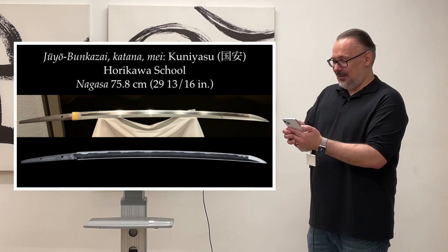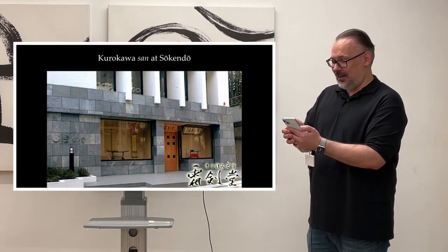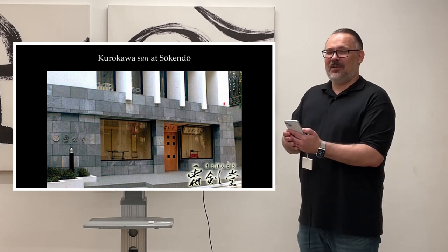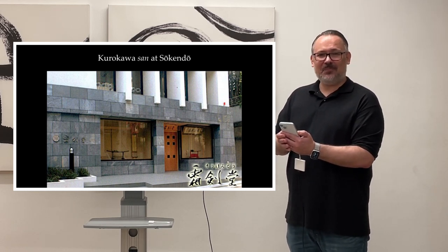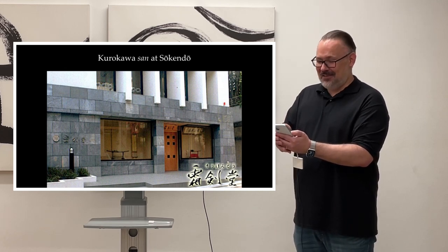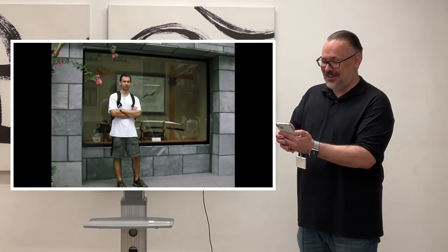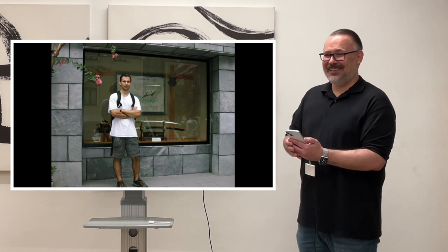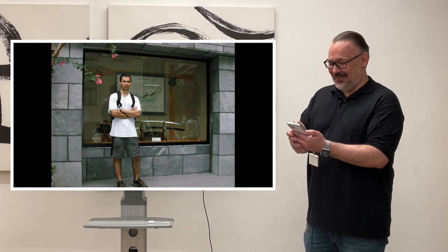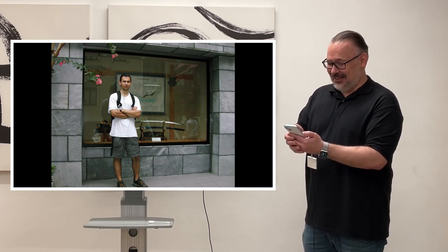And then, of course, there was also a nice session at Kurokawa-san at Sokendo. He was inviting a few of us for a Kantei session. And I made Kurokawa laugh because I showed him this picture of me 20 years ago in front of his store. It was exactly 20 years ago, '03. So it was nice when I was still skinny.